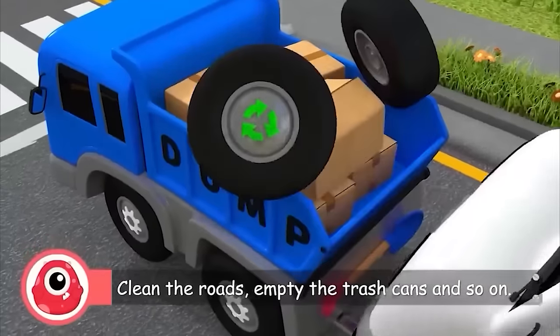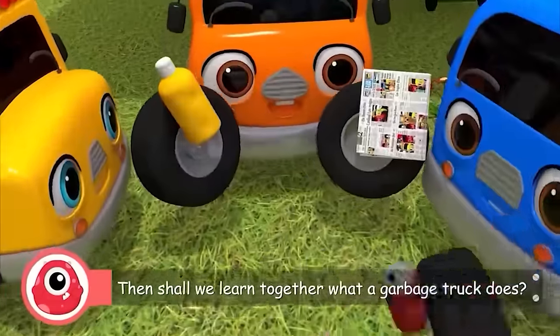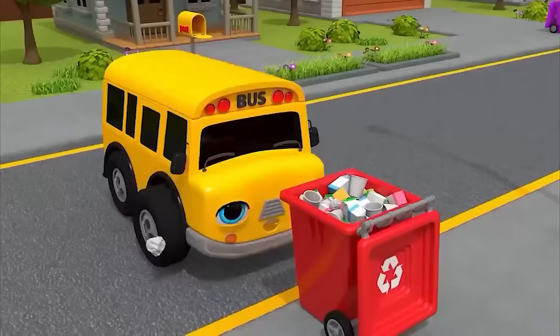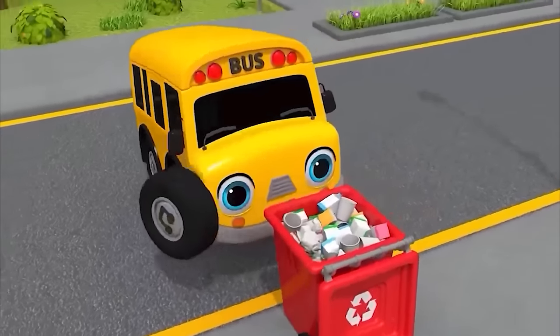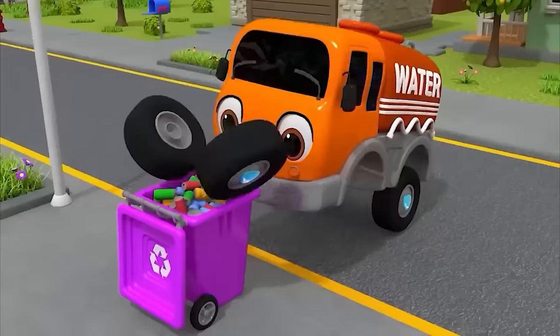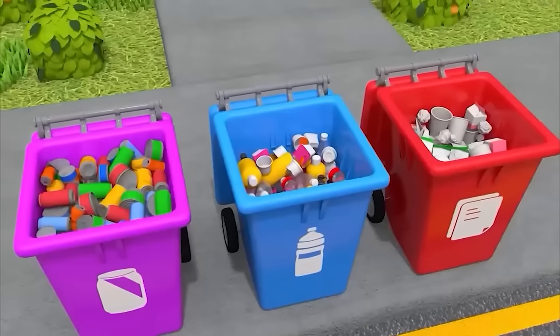The trash cans and so on. Then, shall we learn together what a garbage truck does? Yes! Nice! Yay!